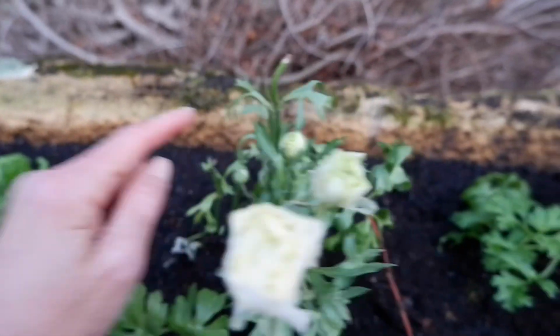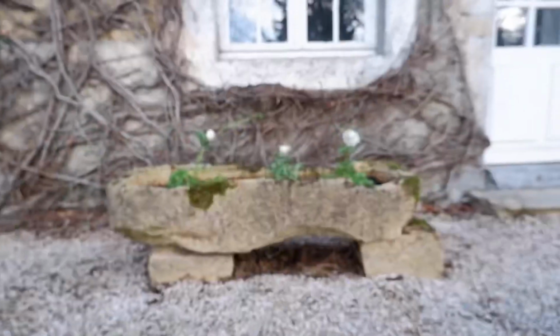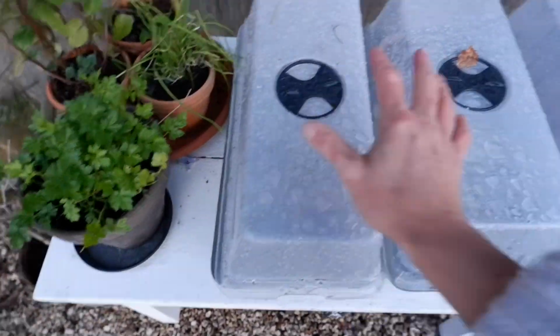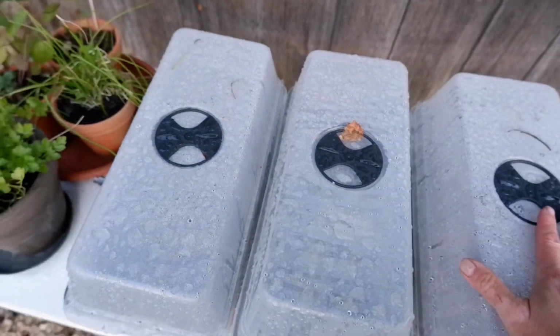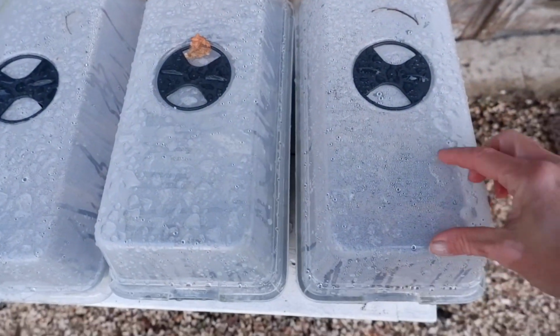Actually, this is new. And this little guy, oh no, it's not one. This one's new, so that's doing really well in its new container, the broccoli. Same radishes. Oh, that's not gonna happen. It feels really, really cold. It's actually icy. Ooh, brr.